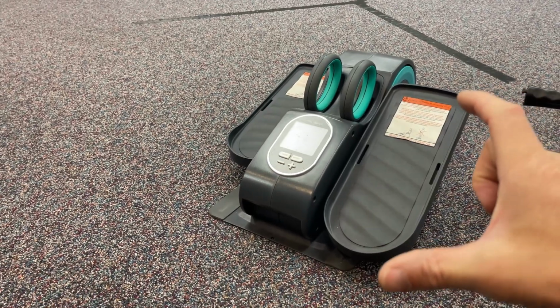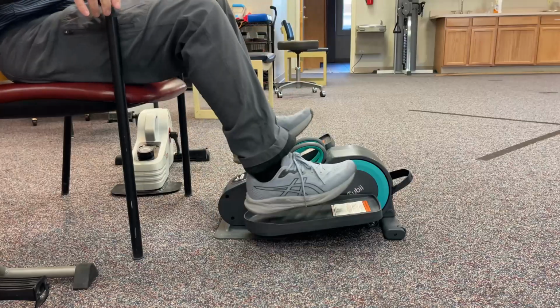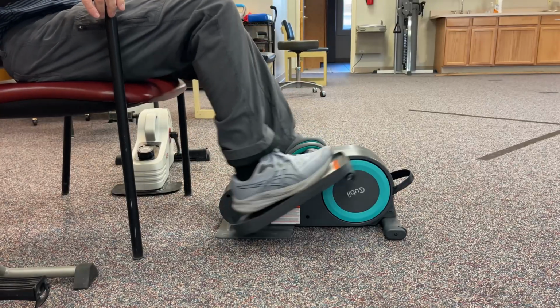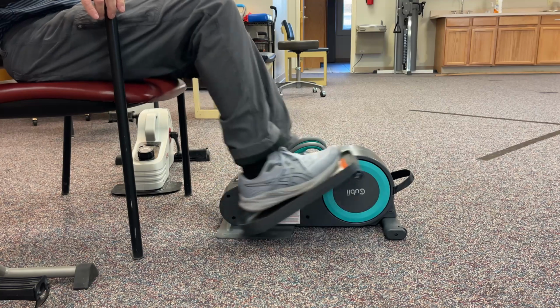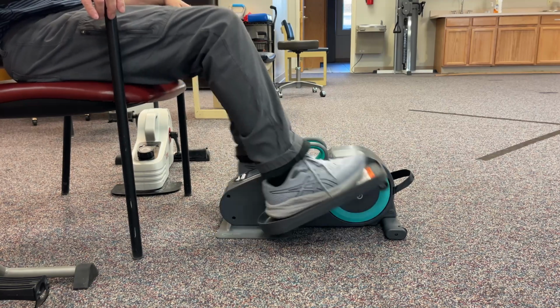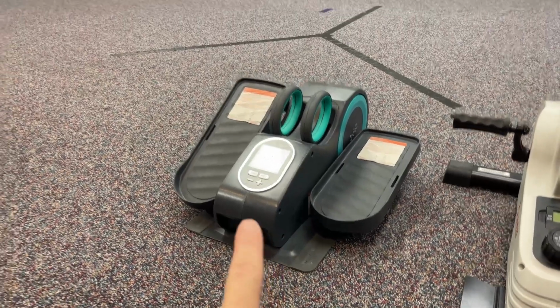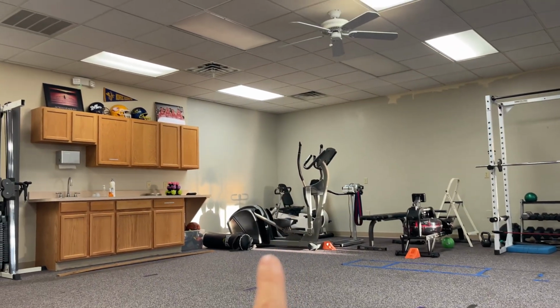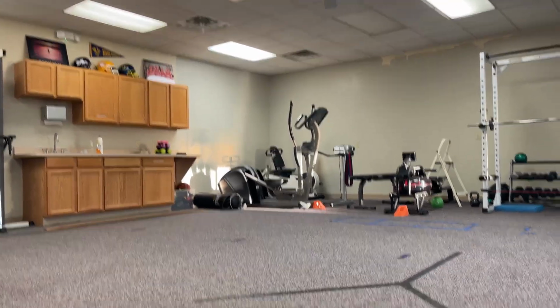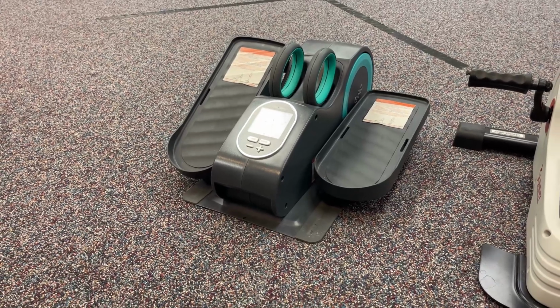Cubii has this huge foot plate. The whole foot can sit on the foot plate. There's not a lot of range of motion. It's a relatively tiny circle. It's more of an ankle exercise than it is a knee range of motion or hip range of motion. Also, you're not gonna get the same kind of workout as if you go with a commercial elliptical. But again, it's great for rehab. It's great for post-surgical care.